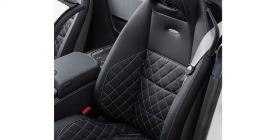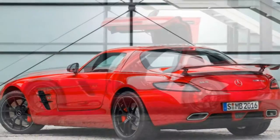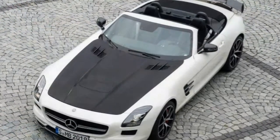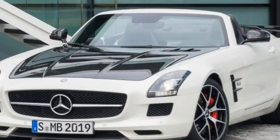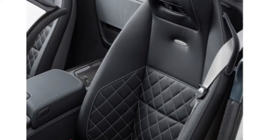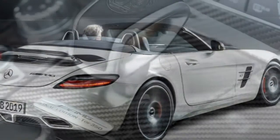Introduction. When the Mercedes-Benz 300 SL debuted in the early 1950s, it caused quite a stir with its gull-wing doors and racy breed performance. Some 60 years later, Mercedes revived that spirit in the form of the SLS AMG. With breathtaking power from a burly V8 tucked beneath a seemingly endless hood, the SLS was an instant hit. But after a five-year run, the SLS is headed to retirement.